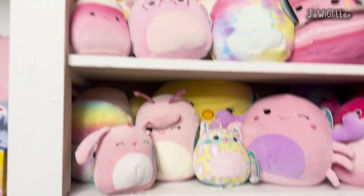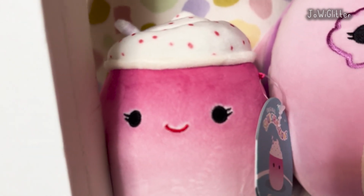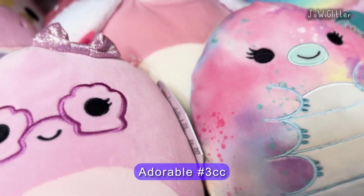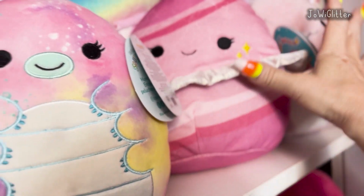Yeah. And then underneath these guys, I kind of have the pink area. Just some random ones. Like we have Cinnamon the drink thing. Mayel's here. Cute little gnome. There's Yancy the gnome. The adorable little water bug Mooney. Zuzana, the planet, and Archie, the Easter egg, and the cotton candy.